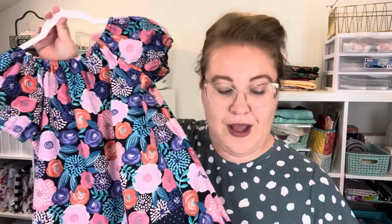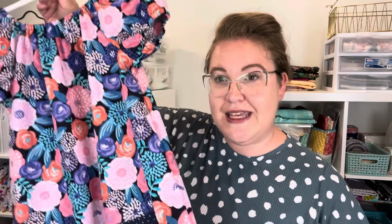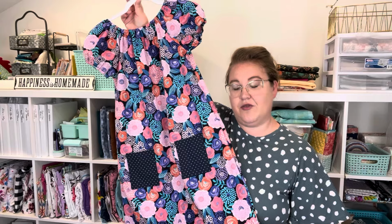This is the largest size they're available. I wanted to make one of the bigger sizes, as I believe older girls also need dresses as well. Being the size 14, this did take a little bit more fabric than I was anticipating. It took about 2 yards to get the pattern pieces on the yardage. You do have one long pattern piece for the entire front and the back.